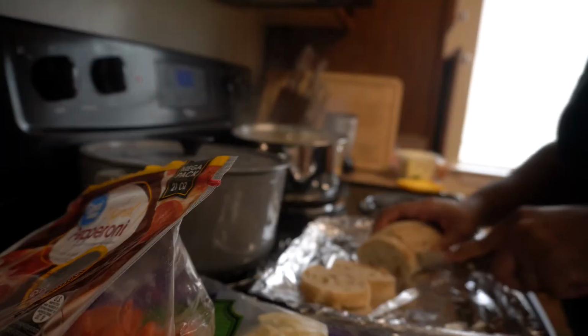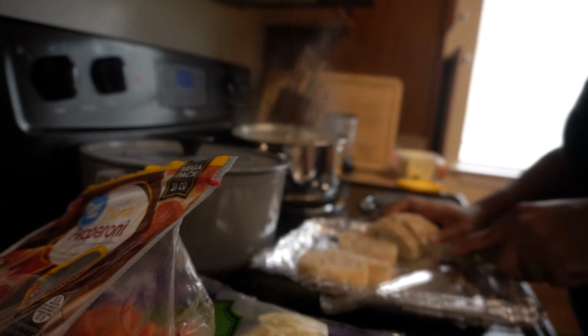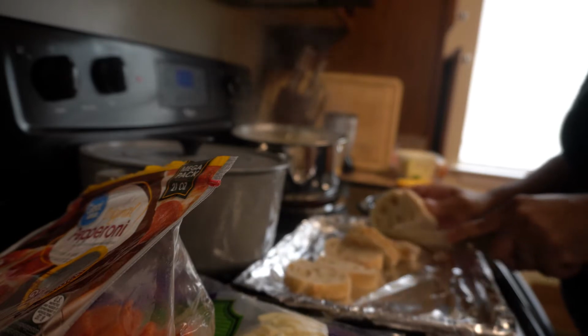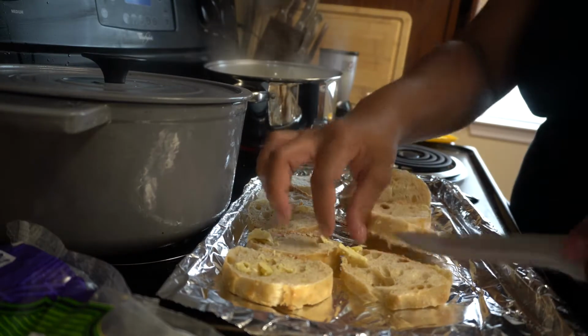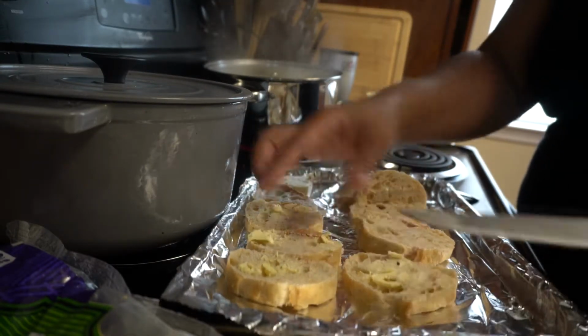Done. And then I usually make a meat sauce with spaghetti, but this week we did not have any ground turkey. The store didn't have any, so I didn't make a meat sauce this time. I just used regular canned sauce.